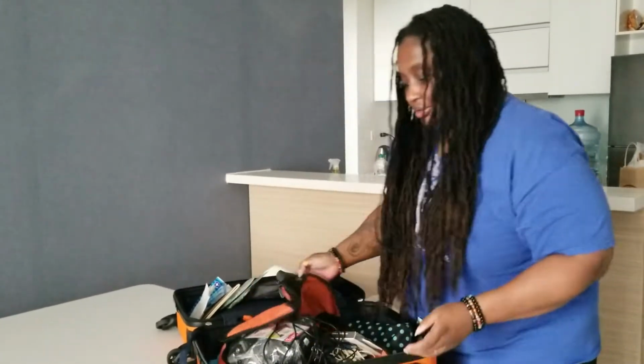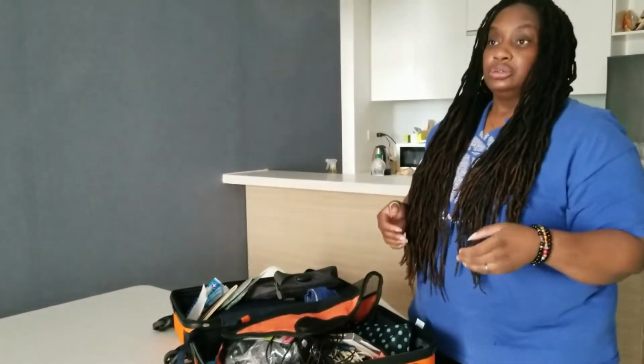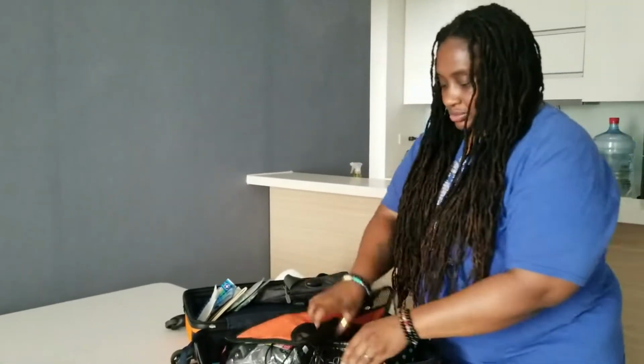So you can buy packing cubes on Amazon, or you can go to any of the major retailers and find you a set. They generally come in 3, 4, or 5. I think I've seen 6. That means there's just varying sizes of packing cubes.